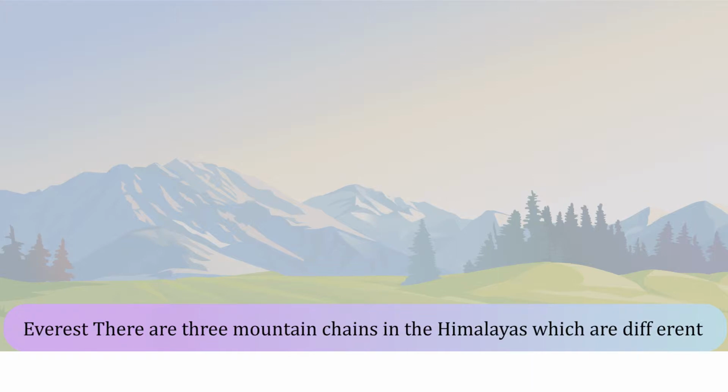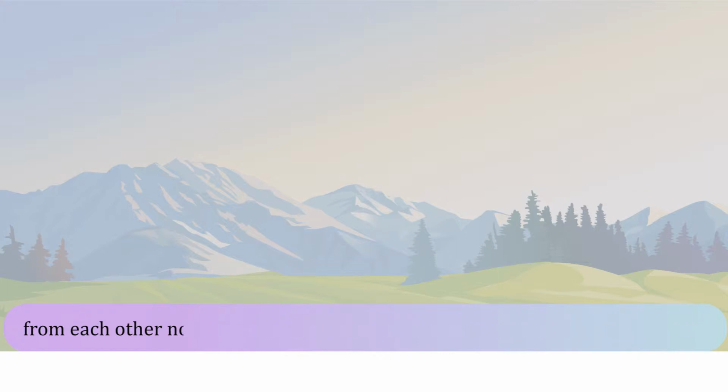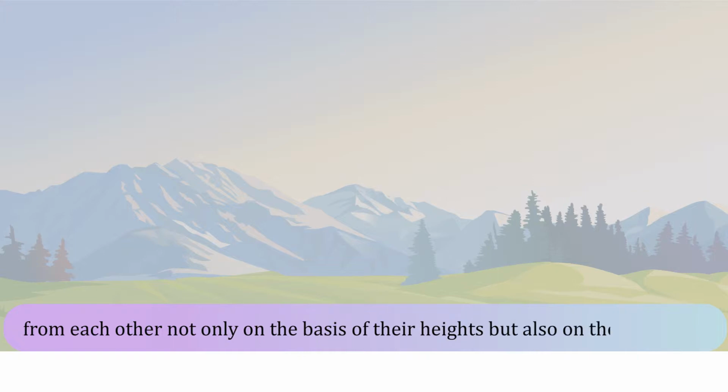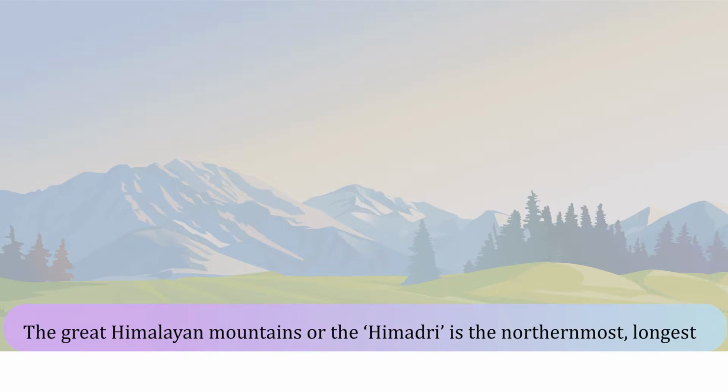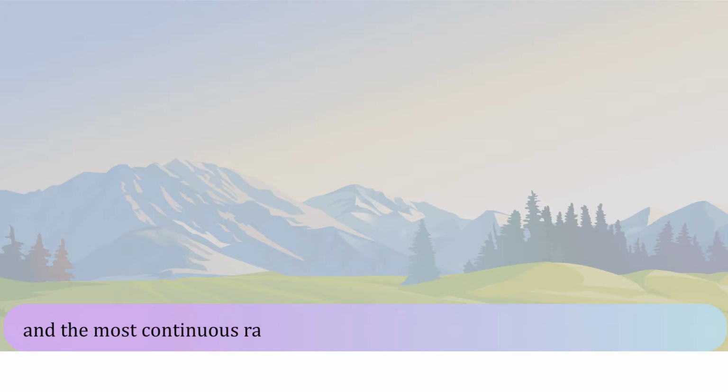There are 3 mountain chains in the Himalayas which are different from each other, not only on the basis of their heights, but also on the basis of flora and fauna. The Great Himalayan Mountains, or the Himadri, is the northernmost, longest and the most continuous range of the Himalayas.